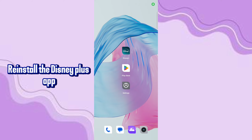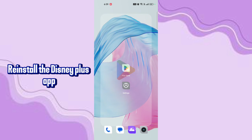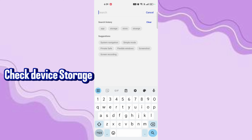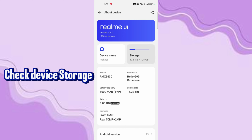Method 4. Reinstall the Disney Plus app. If the problem persists, try uninstalling and reinstalling it from the Play Store. This can help fix any corrupted installation files. Check your device storage. Ensure that your phone has enough storage space available. If your device storage is nearly full, it can cause apps to malfunction.